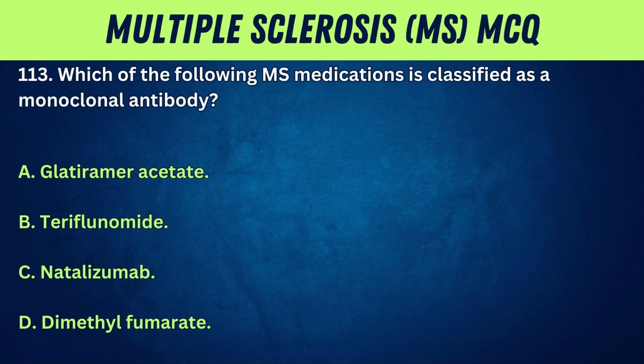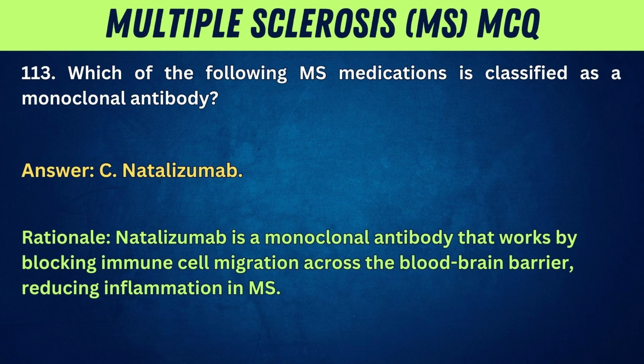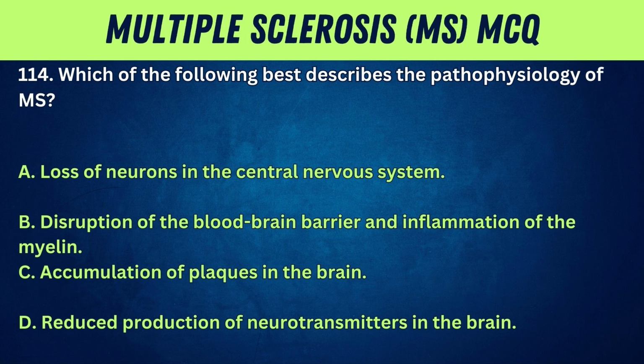113. Which of the following MS medications is classified as a monoclonal antibody? A. Glatiramer acetate. B. Teriflunomide. C. Natalizumab. D. Dimethyl fumarate. Answer: C. Natalizumab. Rationale: natalizumab is a monoclonal antibody that works by blocking immune cell migration across the blood-brain barrier, reducing inflammation in MS.